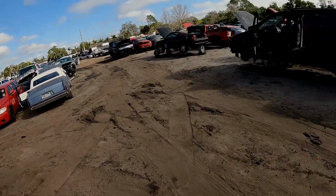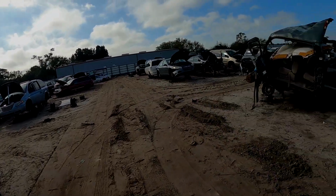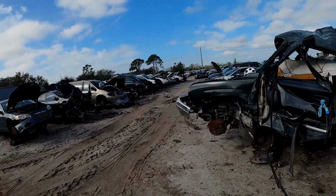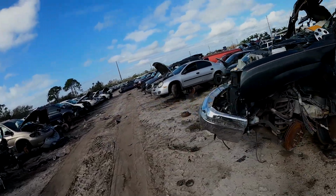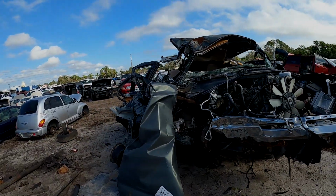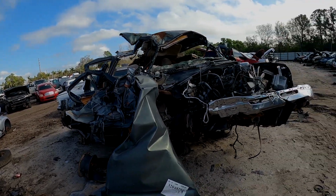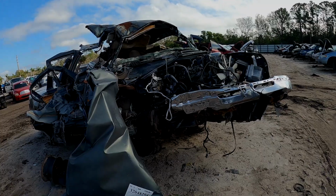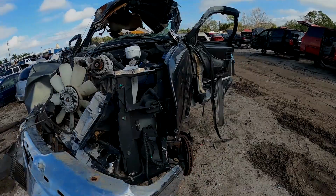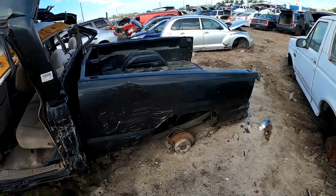I found another third gen Dodge I was able to get my one bumper off of. And that's a Chevy 1500, I guess, Silverado. Wow, that hit something very hard. Wowie. Whew, that was a hard hit. Got an LS in it, though. Probably a broken LS. Wow, that was hit hard.